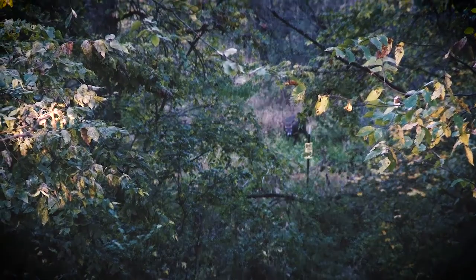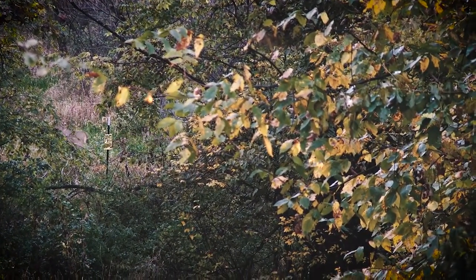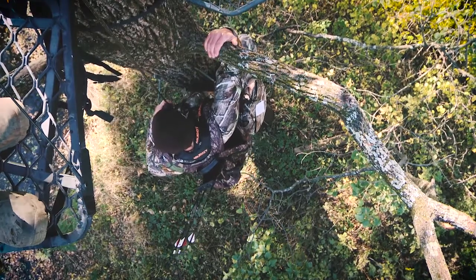Yesterday we went from having highs near 70 degrees to today, I think the highs are around 55, 56 degrees. So that change in temperature is pretty drastic, and definitely got deer on their feet this morning. So hopefully we'll be back in here in the next couple of weeks and have just as good of a sit, or if not better.